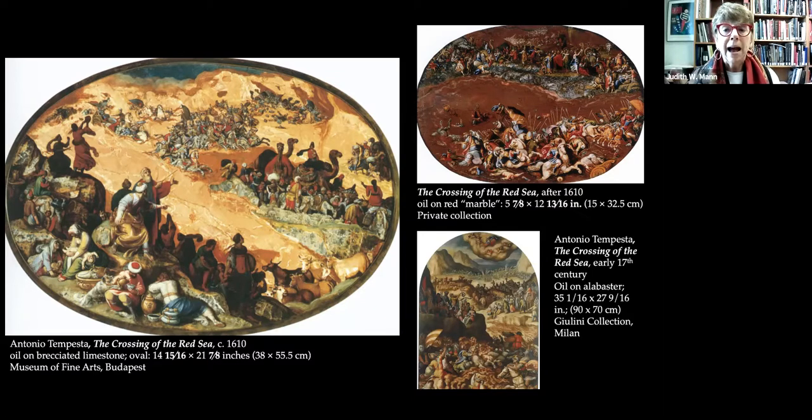So the painting that will be in the exhibition is the one from Budapest there on the left, and so that's why I've reproduced it in a larger format. Unfortunately, the red marble, there's really no such thing as red marble. That's why we have the quotations. That's the nomenclature that's generally used. That example was not available to us for the exhibition. It's too bad, because obviously the red sea and the red marble would be perfect.